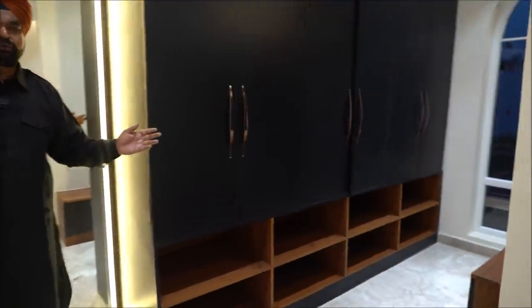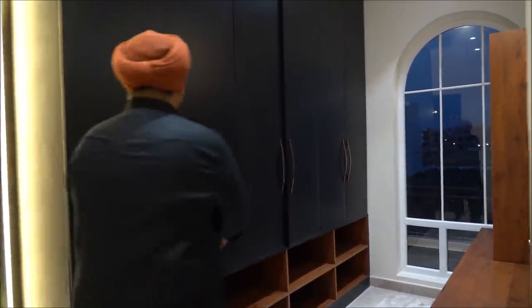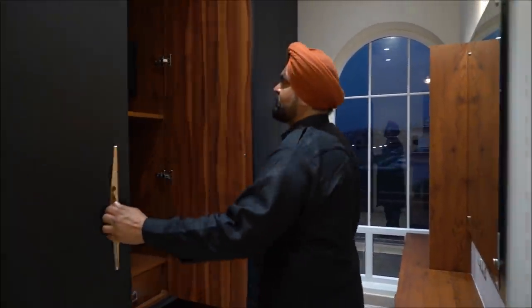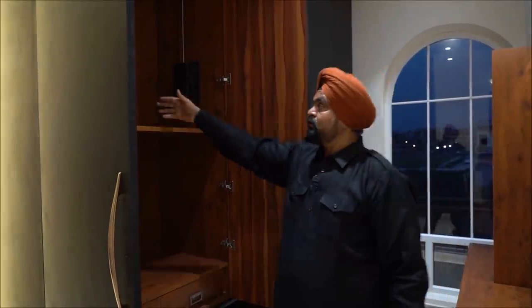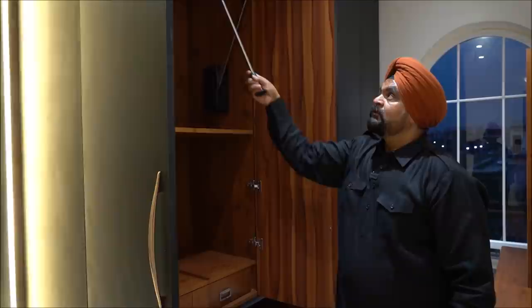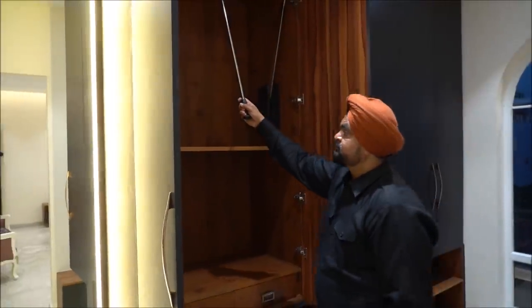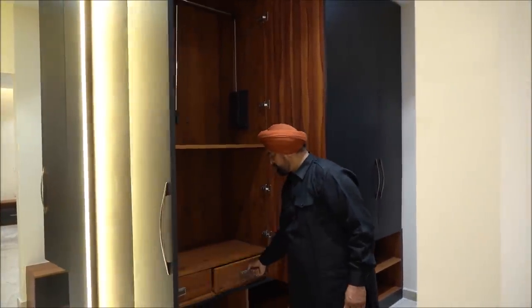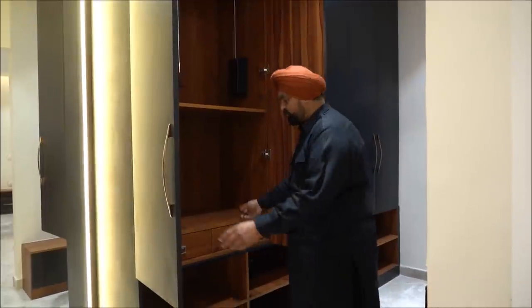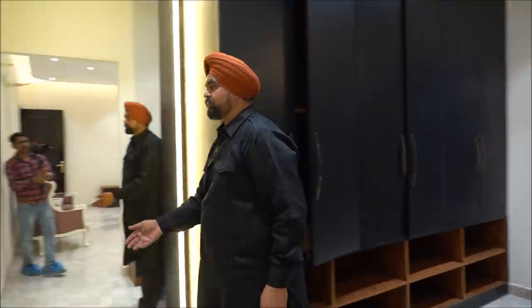Nice black and rose gold finish for the entire cupboards. If you can just have a look inside the cupboard. So we have installed pull down because the height of the cupboard is approximately 10 feet. So you need to have pull down. Soft close has been installed, and we move into the washroom.